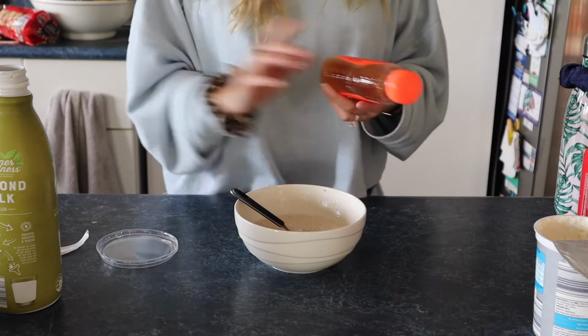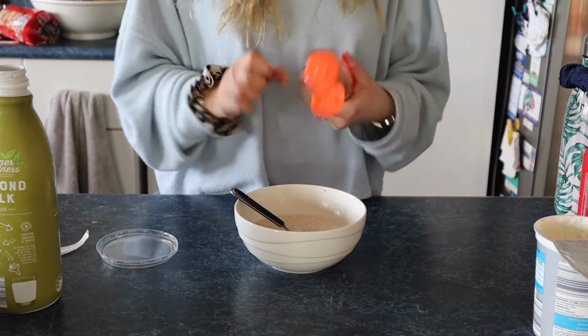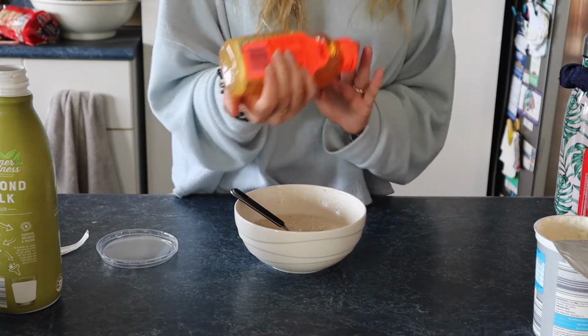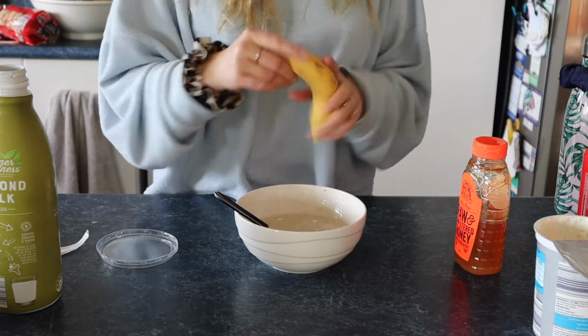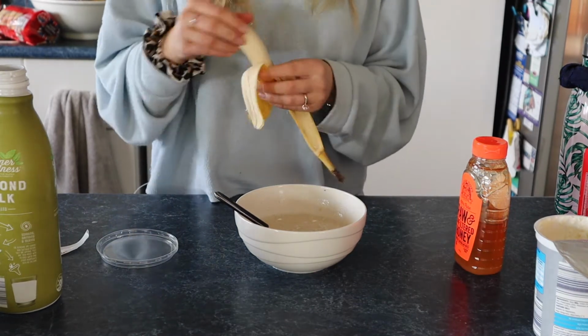To add in a little bit of sweetness, I add in a tiny little bit of honey. Otherwise I just find it is way too bland and I can't eat it. And then the last thing I like to add in is a small banana. These are actually really tiny and cute. I'm just going to slice this up and chuck her in.